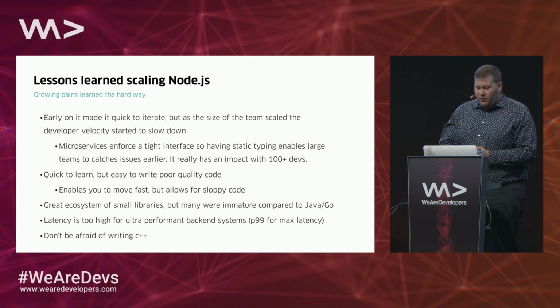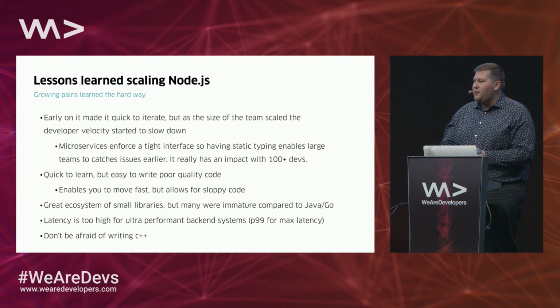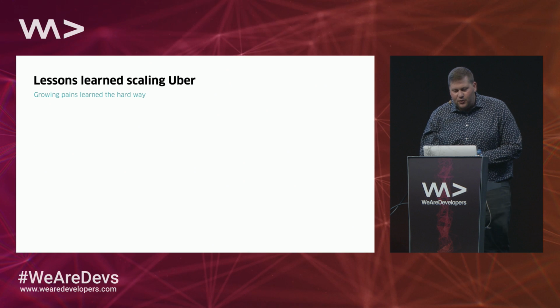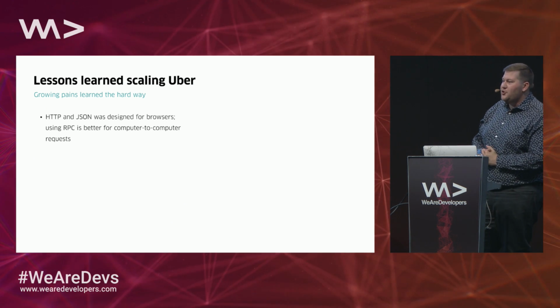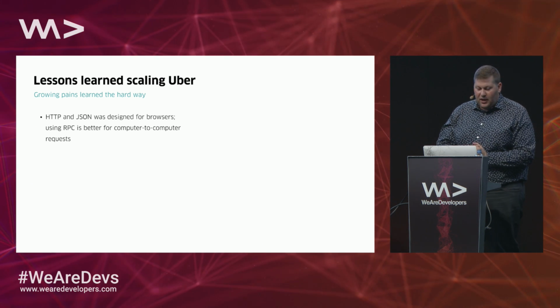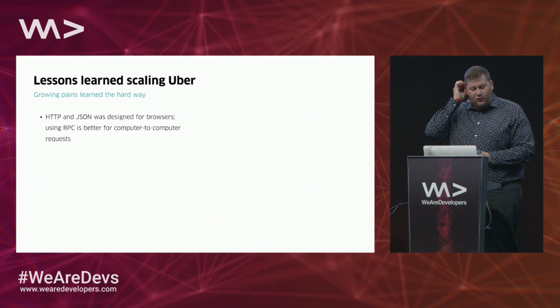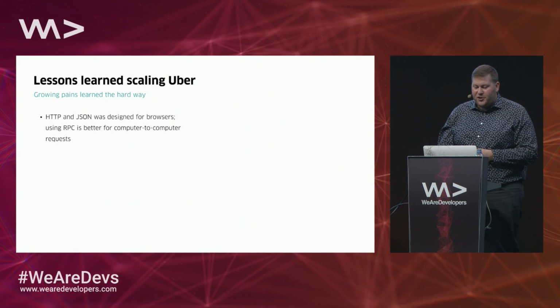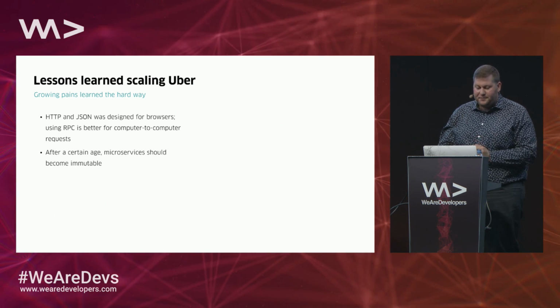And over time we learned that we need a little bit more consistency and we need tight interfaces between all of these services. And so we learned a few other lessons along the way, which led to tools like Ringpop, tchannel, and Jaeger. First, the HTTP and JSON was designed for browsers. Using RPC is better for computer-to-computer requests. When server-to-servers are talking, you can be much more efficient by using something like tchannel and Thrift.